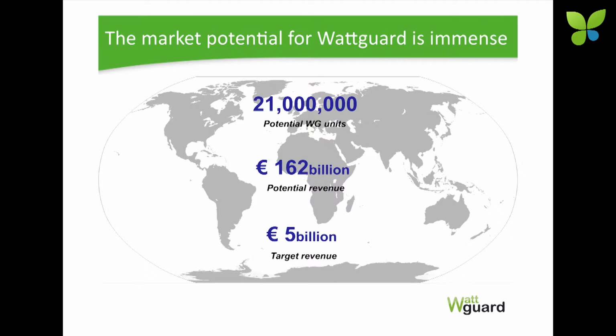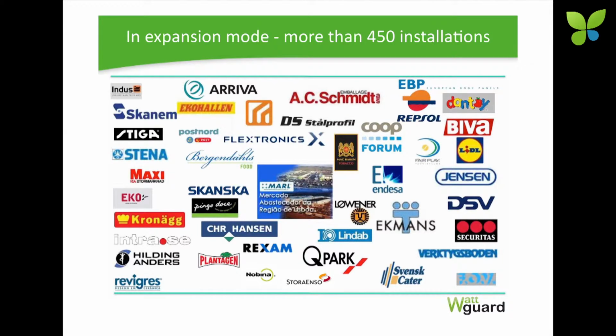So the potential in the market is obviously huge, and just going to the lower number here on the chart, which is what we build up from our current experience in the markets that we are already operating, our target revenue based on that is $5 billion. And when we say based on that, we mean actually taking the starting point in the 450 installations we have done already in 4 markets with companies that you probably are all somehow familiar with.